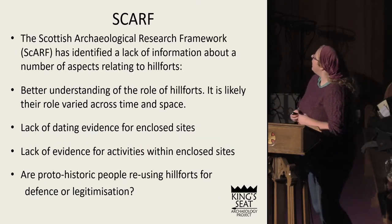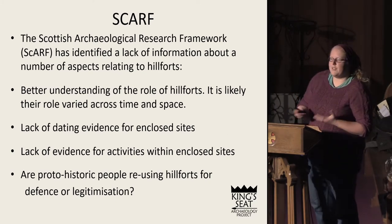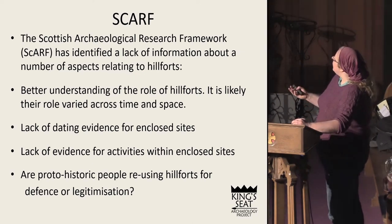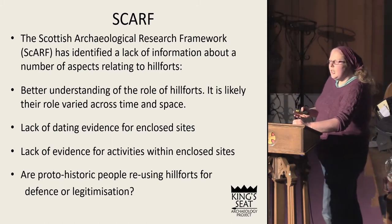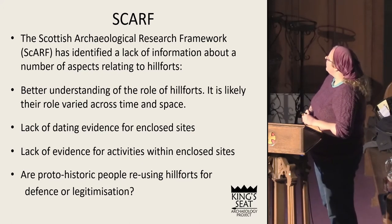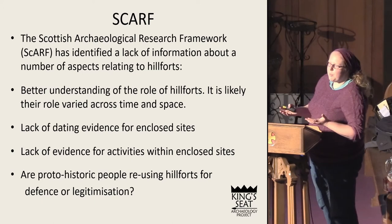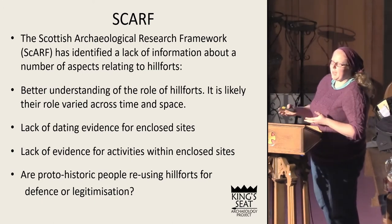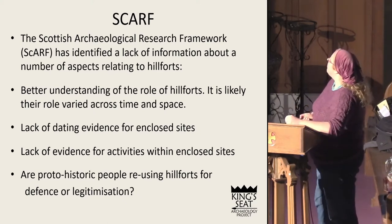So in terms of how that fits in with the SCARF research aims, there's lots of different things that fits in with, but the things that I've picked out to talk about a wee bit are understanding the role of hill forts, what type of space and activity is happening on hill forts, and it's likely that this would have varied across time and space. But we could be looking at tribal centres, we could be looking at places of kingship or gathering spaces, seasonal meeting places. Lots of different things could be happening there at different times, and really the best way to find out is to try and excavate them.